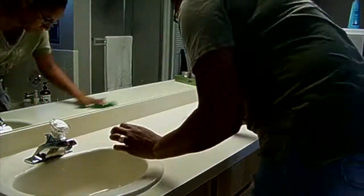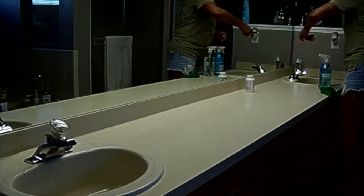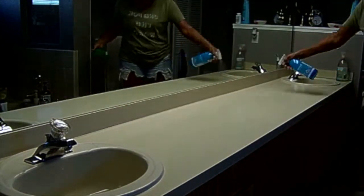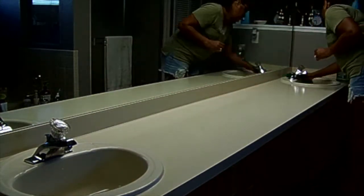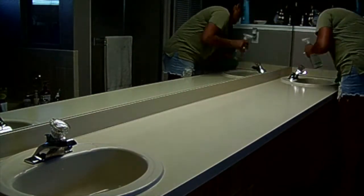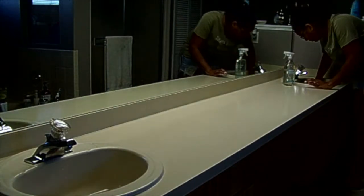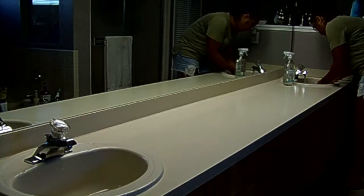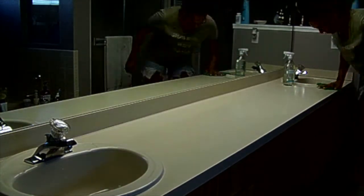I was very impressed with a lot of the cleaning products and how everything smelled. The bathroom stuff all had a peppermint scent to it, and I really liked that. It was very, very good. I liked how it smelled. The bathroom smelled amazing after the fact, very minty.